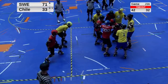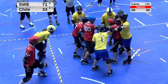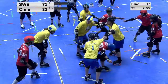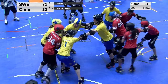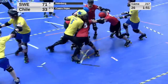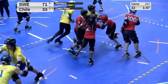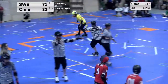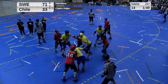But nothing's really occurred after that, just a quick double check on some things. This should be our last jam as we have less than 40 seconds on the clock. Sweden with a comfortable lead here of 38 points. Chile have been unable to score in the previous 5 jams. It's a strong brace 3, nice and rigid, holding back Quattro Horas at the back. No pass, no penalty on Holmberg, but he has already been issued lead jammer.